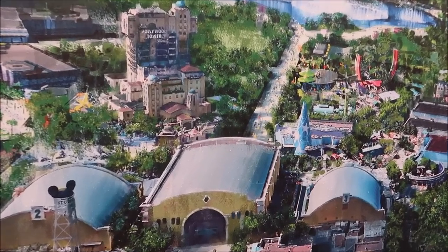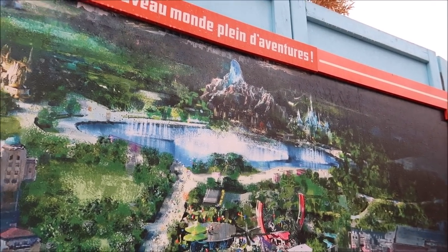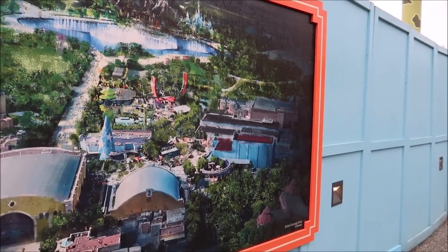Yeah, because we are right here, so this is actually going to take it all the way back and kind of look like an Epcot lagoon style. And it's going to be Arendelle back there. That's really going to be huge. Holy moly.